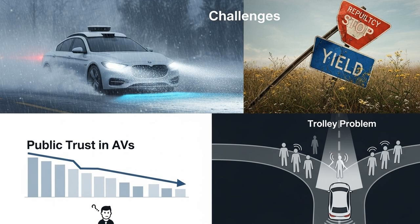Despite this incredible progress, the road to widespread adoption is full of bumps. Safety is the #1 hurdle. While the goal is to be much safer than human drivers, high-profile accidents have fueled a significant public trust deficit. A recent survey found that 74% of Americans do not trust driverless taxis. The regulatory framework is also a complex patchwork, with different rules in different states and countries.